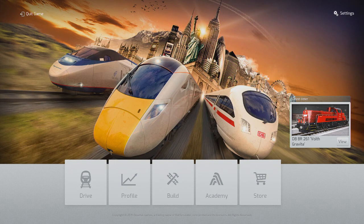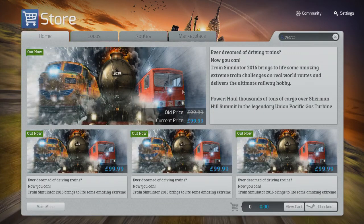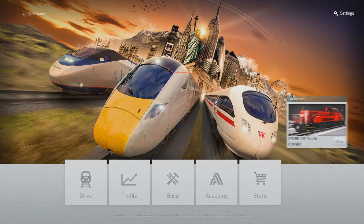But some of the stuff comes across for free. The store here has the upgrade you can buy. It says it's £99 for some reason. This, I presume, is a glitch of some kind. Hopefully, it's a glitch. But the last I saw on Steam, the update was only like £25. I don't know what that translates to in American dollars, because I don't have that math in my head.